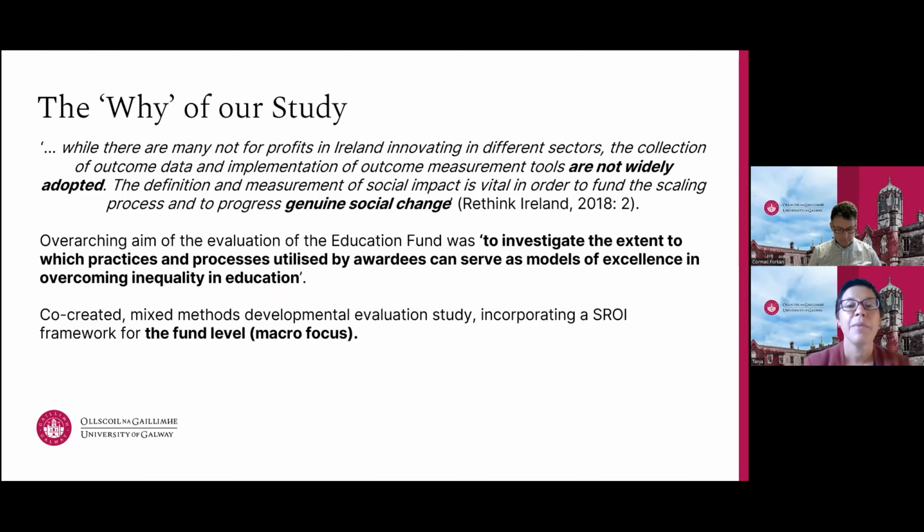So the why of our study, then, going back to the evaluation. Rethink Ireland very much said that they wanted a study, and they have in their statement that there are many not-for-profits in Ireland innovating in different sectors, but the collection of outcome data and implementation of outcome measurement tools are not widely adopted. So these outcome measurement tools were not widely adopted in an Irish context. There was a recognized need inside the organization for more social impact data in an Irish context.